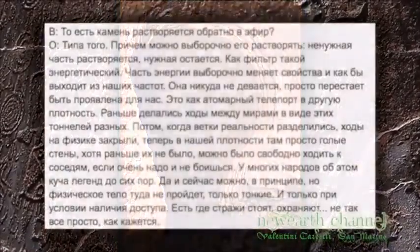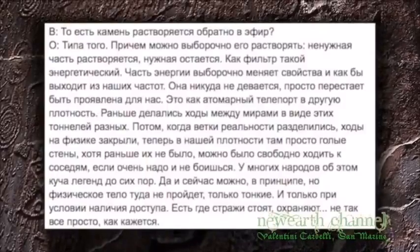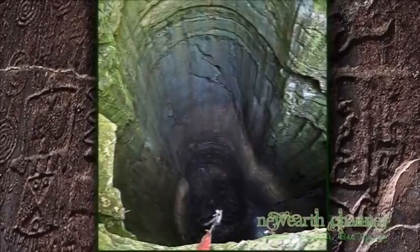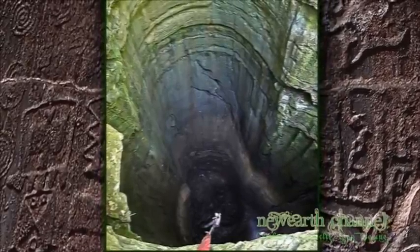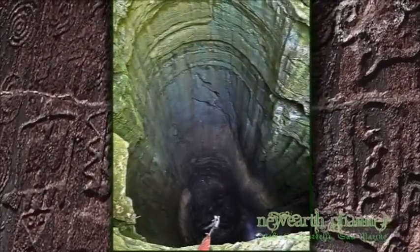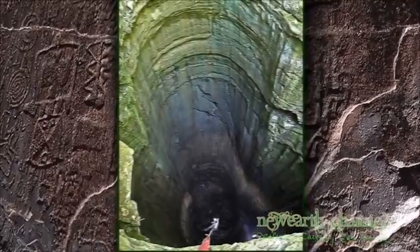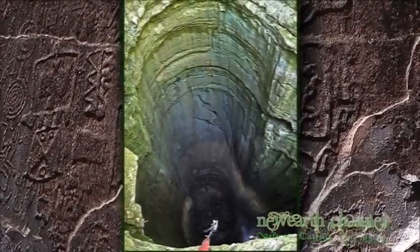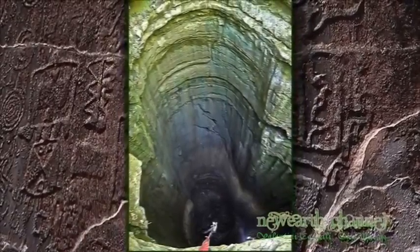Then the regression guide asks for further details about this manifesting the tunnels directly from the ether or the subtle plane. Does this mean that the stone dissolves back in the ether? The patient replied that you can say so. Also, you can do it selectively. Just take whatever you want and leave the rest of the mass that you don't need. It's not that such a stone will actually really disappear. It will simply stop existing for people like us who cannot perceive the other frequencies.